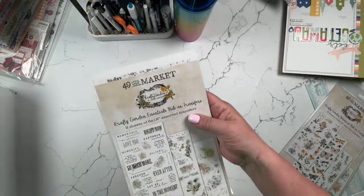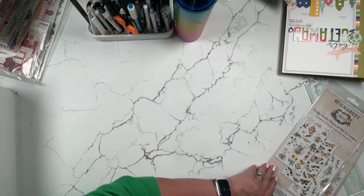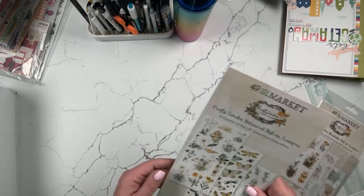So those were just the essentials, okay? Just the essentials rub-ons. I shouldn't say just, those are the essentials. Then we move into the botanicals. April said, I wonder if I can send this big bundle link to my boys and say Mother's Day next month, hint, hint, right?